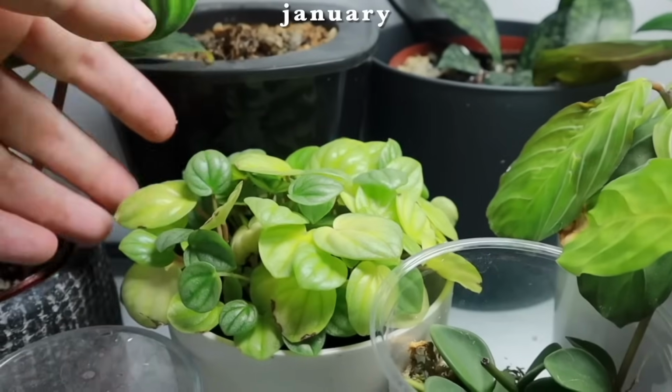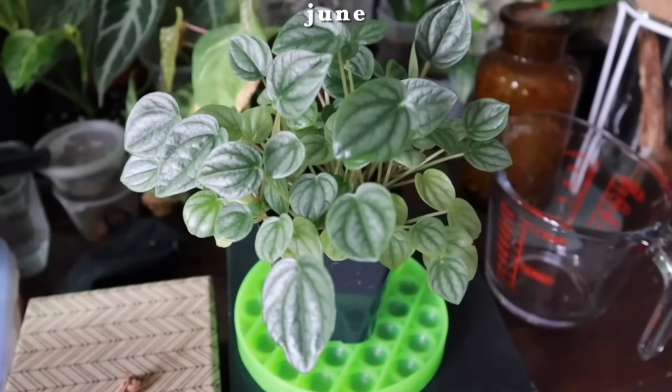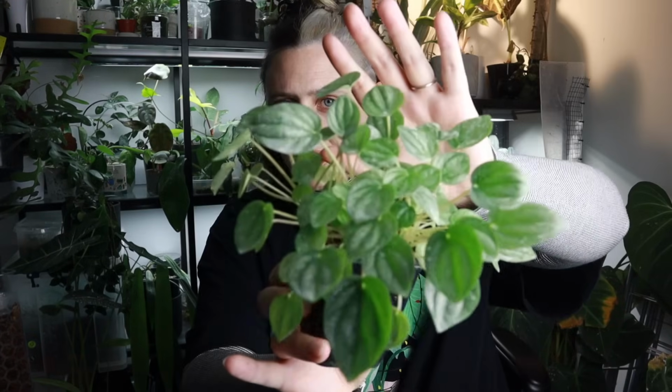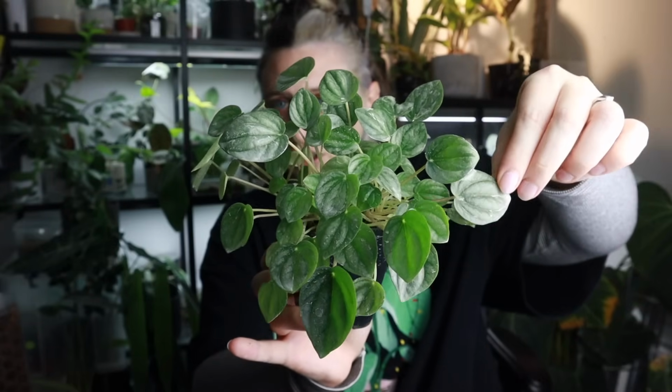For quite a while this year it was staying quite small and flat and actually going quite yellow. It was living on this shelf here, which surprisingly I think it was getting too much light. I don't quite understand, but ever since I moved it to underneath my TV where it's not getting any grow light, it's just getting ambient medium to low light, it has grown so much better. I don't know if it is leggier or not, but it is growing less yellow and actually sized up in leaf size quite a bit.